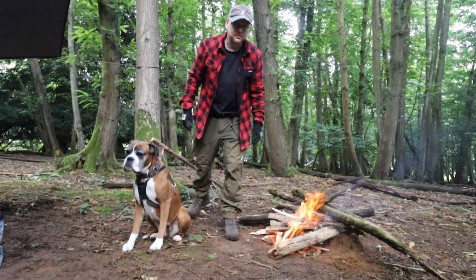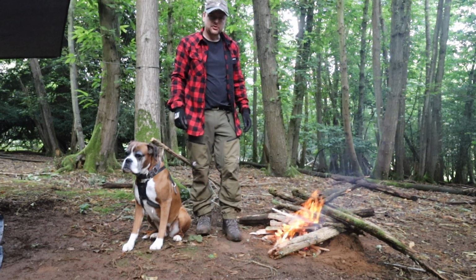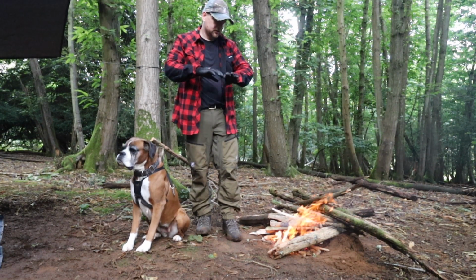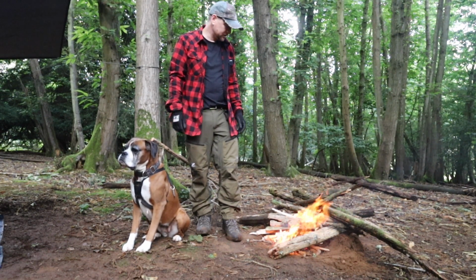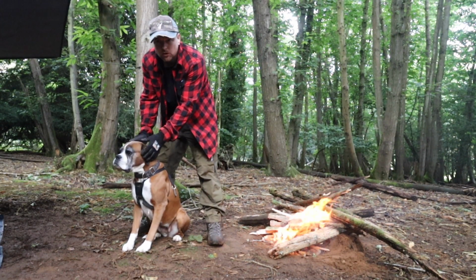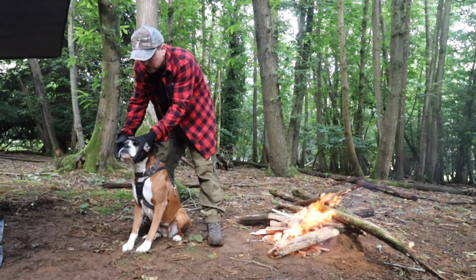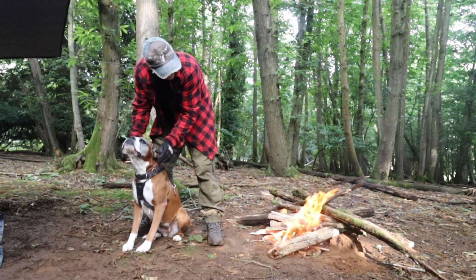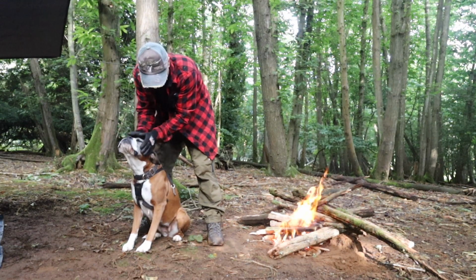I'm not really putting those bits on to burn, just drying them out a little bit for later. I'll move them in a minute because they're dry on the inside, they're just wet on the outside. Most of that is just deadfall that I picked up off the ground or it was leaning somewhere. So it just needs a little bit of TLC to dry it out and it should be fine later.